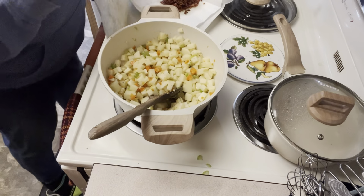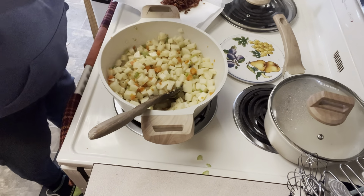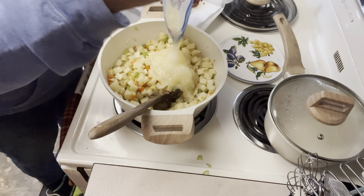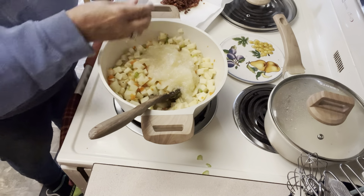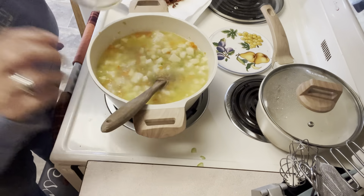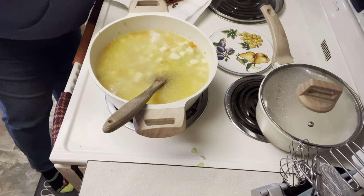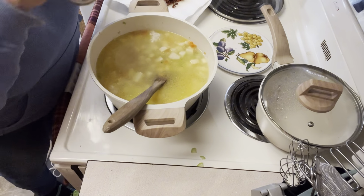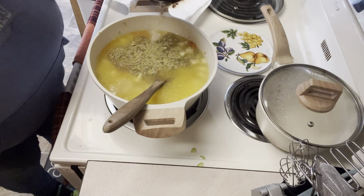So I've got our chicken broth, and we're going to dump, not all of this, but part of this into our soup pot, and then we're going to add some water. Probably 4 cups of water went in here. Let's put in a little bit of our buttery poultry blend, since we've got chicken broth in here. I think that will add some great flavor.